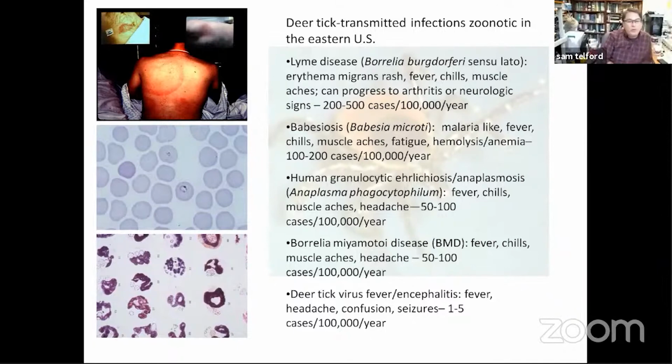I'm not going to bore you with the clinical aspects of the tick-borne infections. But you should know, if you do not know, you need to go to the Department of Public Health website or the Martha's Vineyard Board of Health website, where they have very good information on the clinical aspects as well as how to prevent these infections.